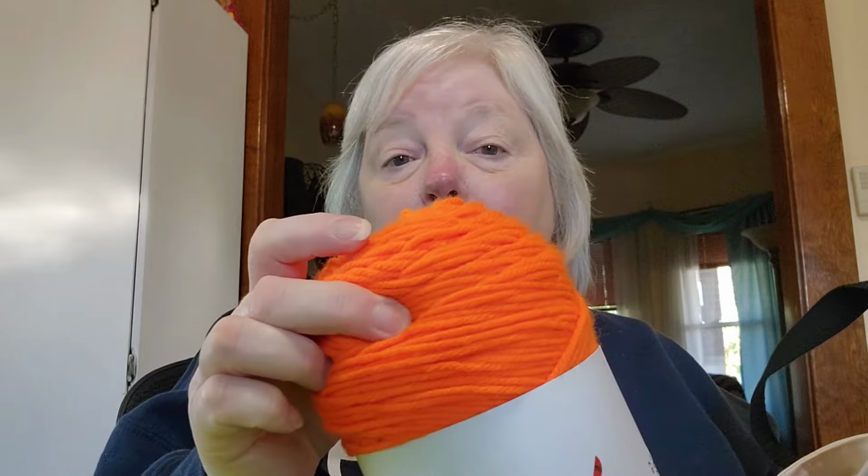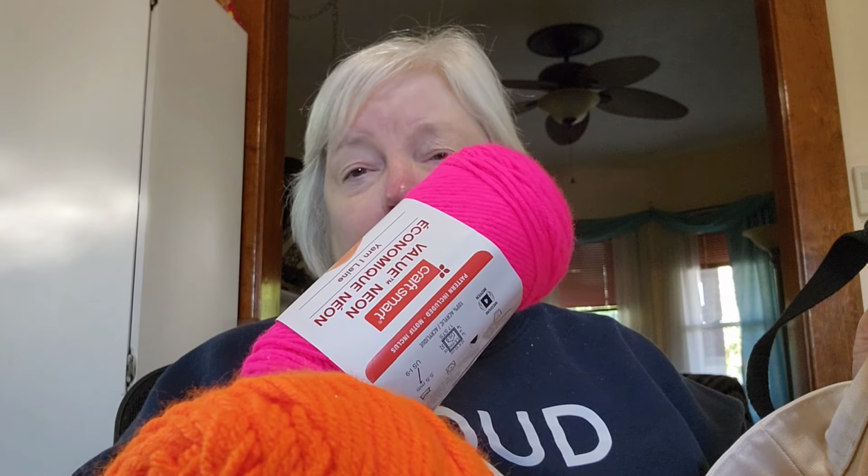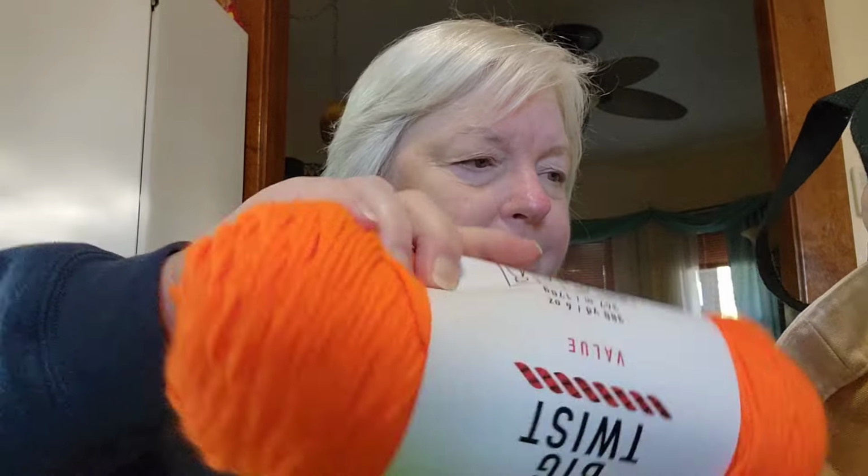Yeah, Varsity Orange. And then I have, that's also Big Twist. And then I have this Beyond Pink that is a Craft Smart. I think that's Michael's brand, isn't it? It might be Michael's or Walmart. I don't remember. But I think Craft Smart used to be Walmart or Michael's brand, right? It doesn't matter. That's the pink I have, and that's the pink I'm using.